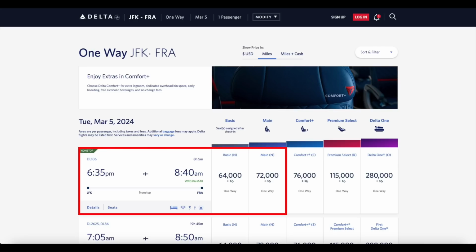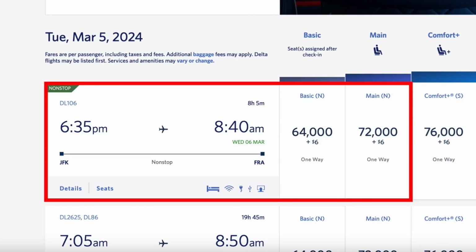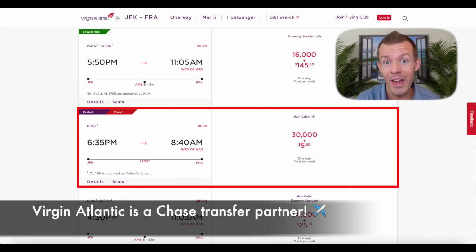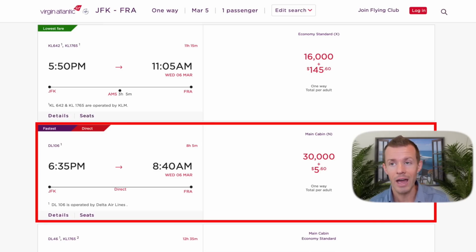Check this out. Here's a one-way flight on Delta Airlines from New York's JFK Airport over to Frankfurt. This is flight DL106, departing at 6:35 at night and arriving at 8:40 in the morning the next day. To fly basic economy, it is 64,000 Delta Sky Miles, or for main cabin, 72,000 miles and $6 in fees and taxes. But that same exact flight, still on Delta, but using Virgin Atlantic miles, only is 30,000 miles one way. Check it out. Still DL106 for the flight number, 6:35 to 8:40 for the takeoff and landing times, JFK to Frankfurt, but main cabin here, 30,000 miles and still the same amount of fees and taxes at roughly $6.